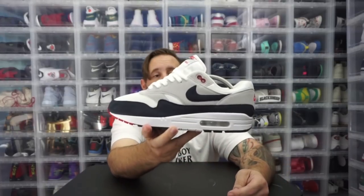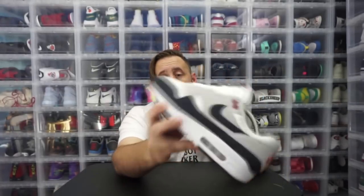Alright, so this is the Obsidian. I can't tell if this is one of those weird colorways where I can't tell if this is black or navy. Yeah, because there's some Obsidian stuff that drops that's black, there's some that drops that's navy, but sometimes it looks navy, other times it looks black. Either way, it's a dope colorway. You get the hits of red, the gray. It's so clean. So those are my original Air Max colorways. So we're gonna get into some of the other stuff.